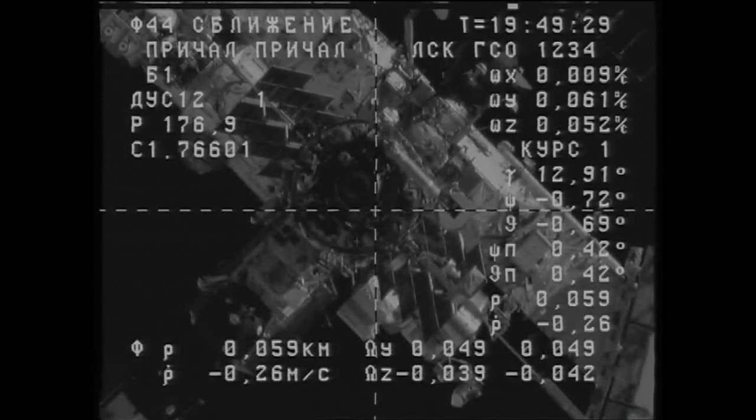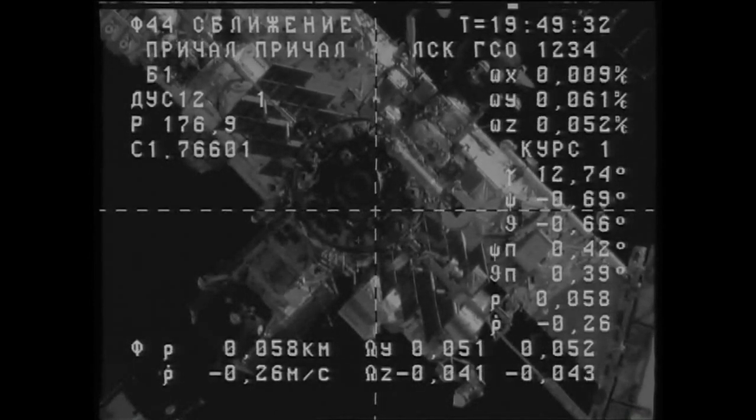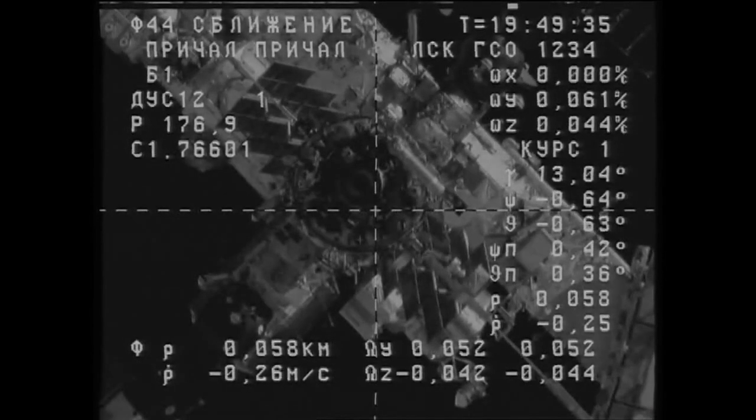0.25. Stable, good motion. All is nominal. Copy, Alexander.